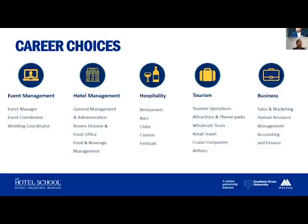What we're teaching students is how to be managers for this vibrant industry. So students have opportunities in general hotel management, event management, hospitality management, tourism, but then also more generic business opportunities. So things like sales and marketing, human resource management, accounting and finance, revenue and yield management. There are lots of roles within that particular part of a hotel, and also just in general business roles as well.